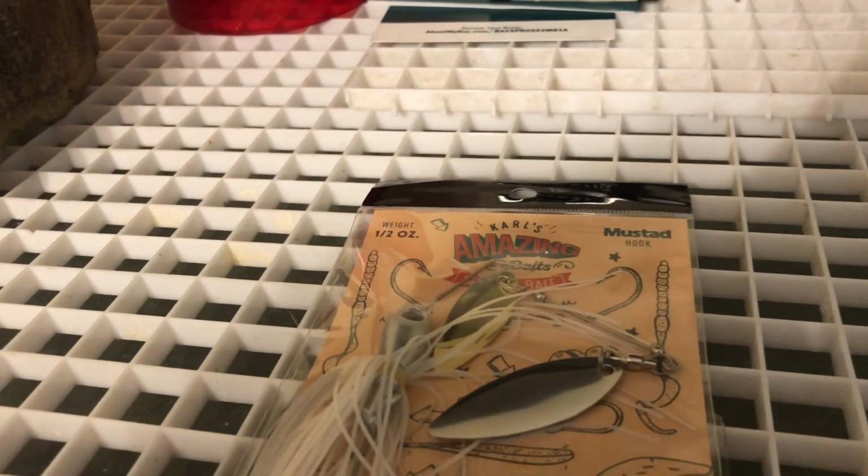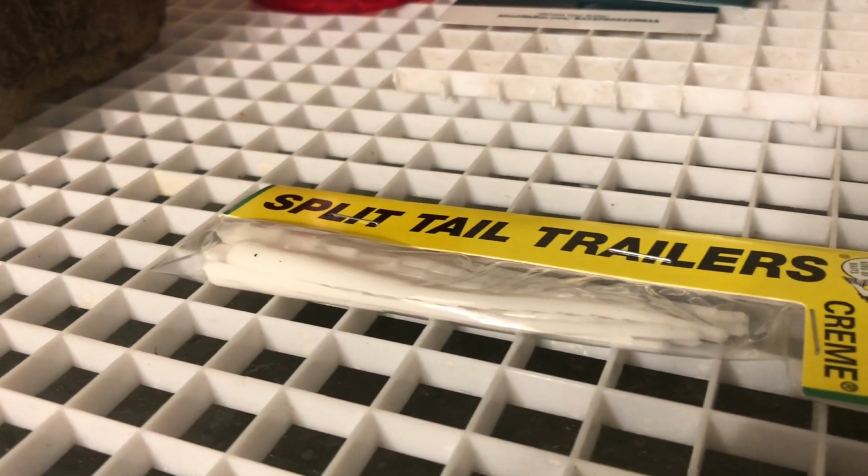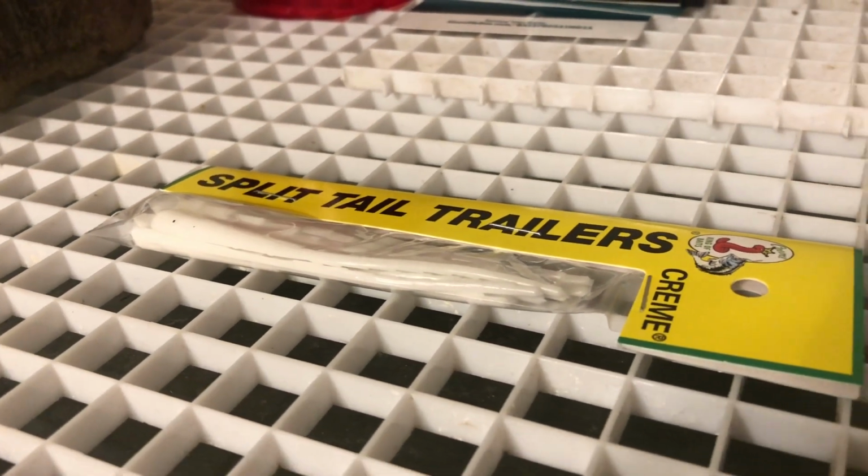Now, if you guys know me, you know I love spinnerbaits, and the next bait is Carl's Amazing Baits spinnerbait right here. As you can see, this is a 1/2 ounce bait. It looks quite nice. It's a double willow blade. One of them's gold and another one's silver. So we got this spinnerbait right here. And to match up with that spinnerbait, MTB went ahead and gave me some split tail trailers by Cream. I actually caught my PB bass, which was 7 pounds 14 ounces, with one of these paired up with a chatterbait. So I know these little split tails work, and I'm gonna be throwing that on the spinnerbait.